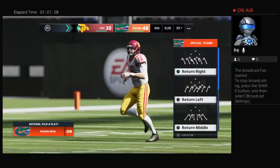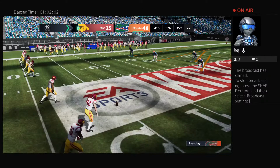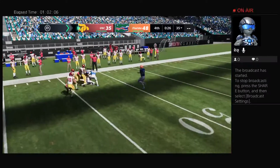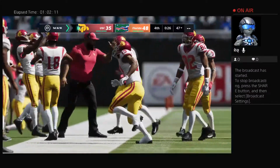No doubt. Extra point splits the uprights. So time definitely not in their favor. Down 2 scores, but they'll try the onside kick. Oh, did the kicking team get it? Yes. The onside kick works like a charm.